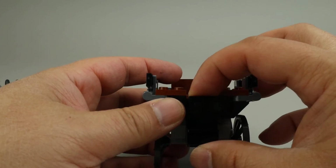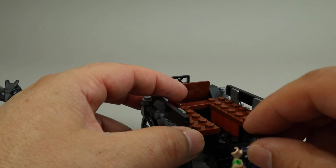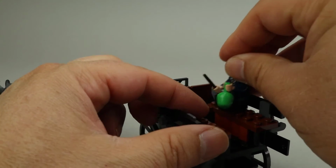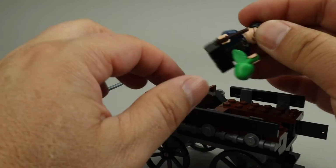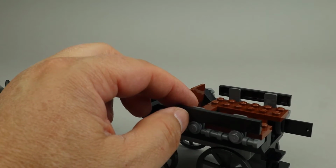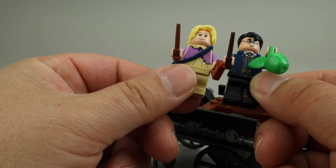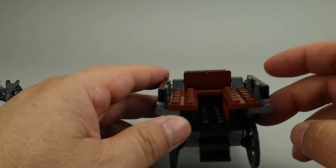And then in the back there is a little door here and some steps. So you can walk your minifigure theoretically up these steps and into the back of the carriage here. The figures here, since this is the 6th movie, I believe, we have the full-size legs here on Harry, and I believe Luna has the 3/4 legs, so they both have the bending legs, but you see Harry Potter's a little taller here than her. Overall, a pretty nice carriage.